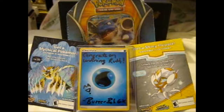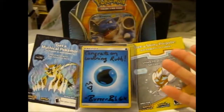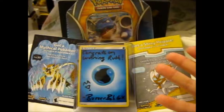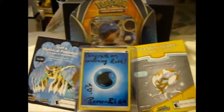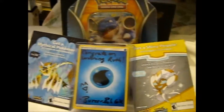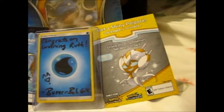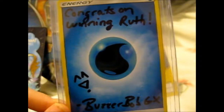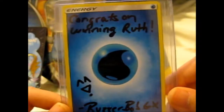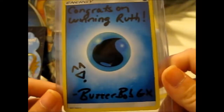On with the prize. Right here, this is what I won from buzzerbobgx's giveaway. Awesome. Like, totally awesome, because I've never opened that tin before. But let's go to close up. Here we have his signed card, which I can put in my Pokemon scrapbook.